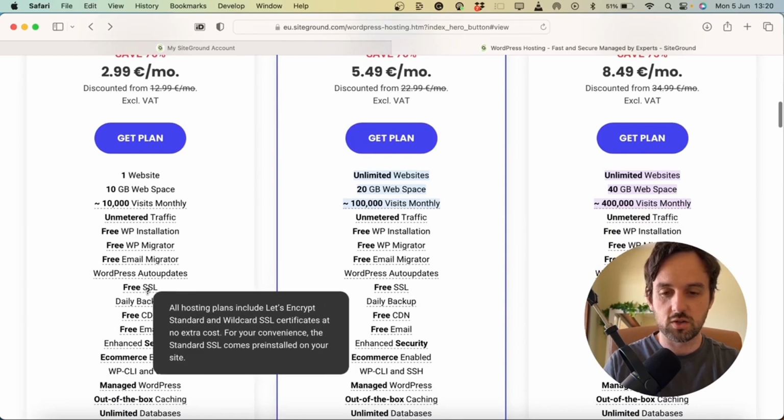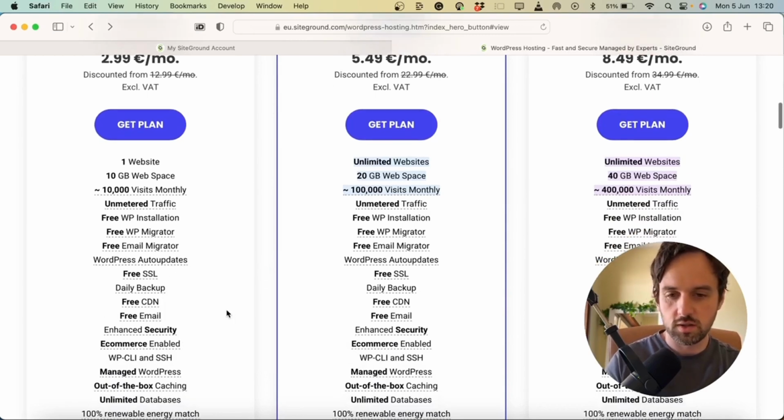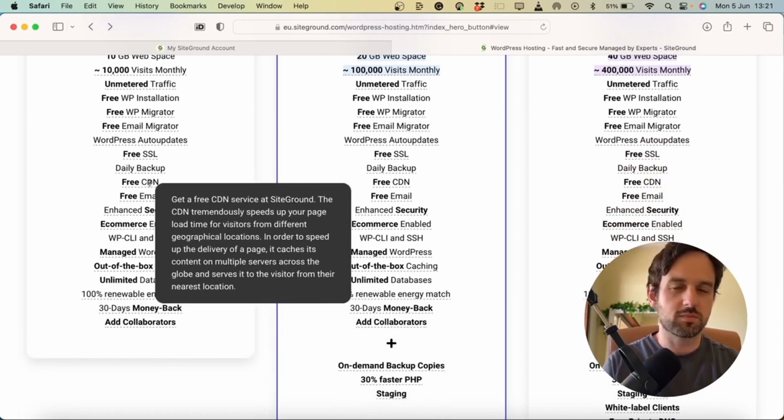They all give you a free security certificate, which is your SSL, just to show that your website's secure. They all give you free email. They all give you WordPress straight out of the box. You also get a free CDN, which is basically just a content delivery network. It means that if someone's browsing your website from the US, they'll deliver it from a US server, so it's quicker. If they're browsing from Europe, they'll deliver from a European server, so it's quicker. So it's a better user experience, and it also helps with SEO when your website is that much quicker.